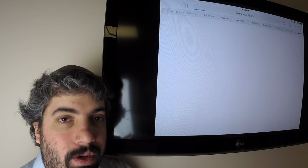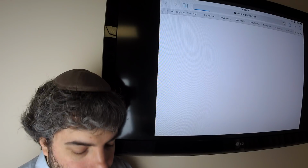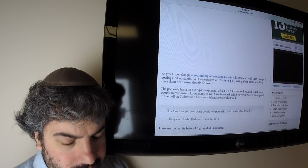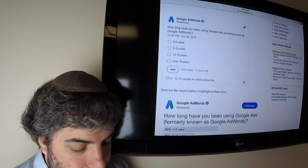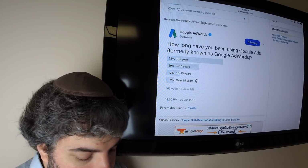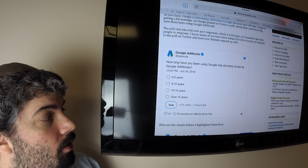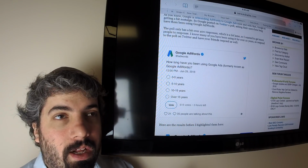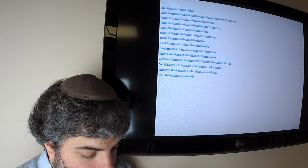And then Google AdWords has posted, as we discussed last week, AdWords is rebranding to Google Ads. After about 15 plus years, I believe, or almost 18 years of being called AdWords. And Google posted a Twitter poll saying, how long have you been using Google Ads? And thus far, most people have been using it from 0 to 5 years, but I posted it on our blog. Definitely take that poll. Right now, there's about 615 votes. I think when we posted this, there was about 200 less. So definitely fill out that poll. I'm very curious to see where we're at.